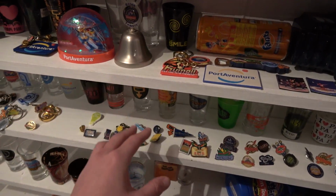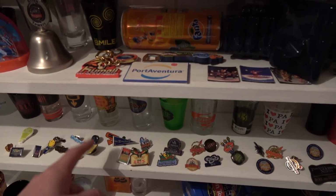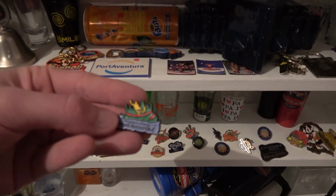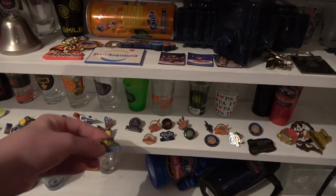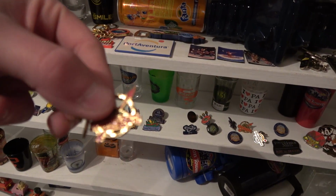Basically, when you work there, you can earn different star badges by doing different things and being a good member of staff. So I've got all of those, of course. Along with these, some old ones. Universal Studios, Portaventura, really old one there. Couple of really old ones from Alton Towers, Delivering the Magic.